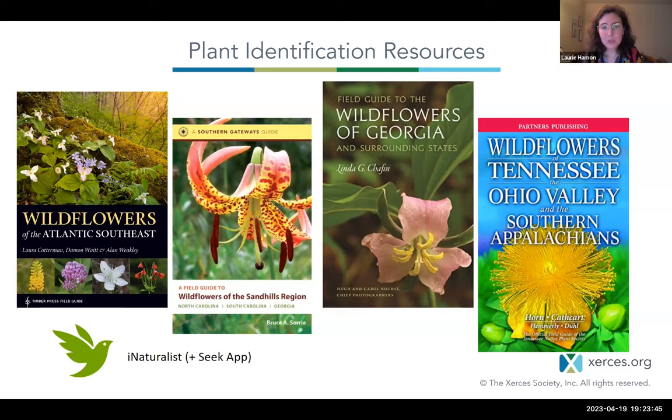And I tend to use iNaturalist or the Seek app, which is associated with iNaturalist, which has tools for automatically suggesting what species that you're looking at. So a massively useful tool. And then you can upload that data to iNaturalist and have it be ready there.